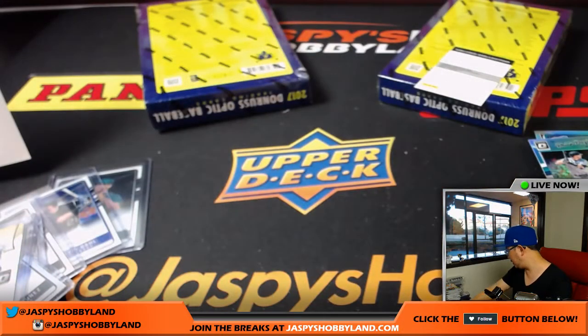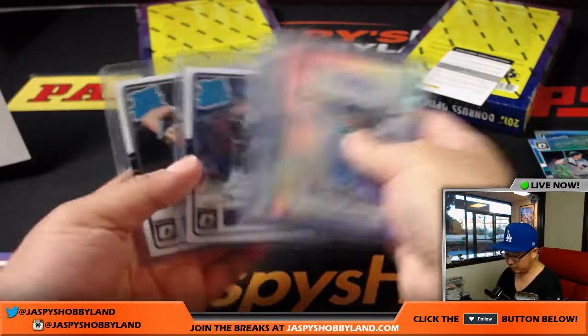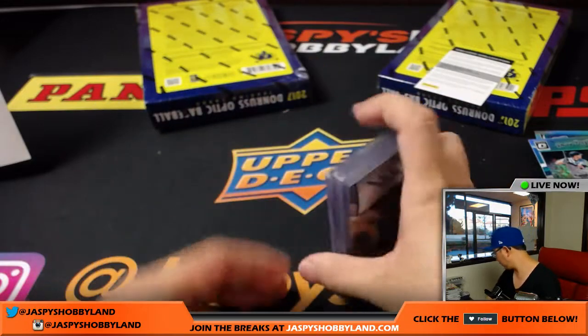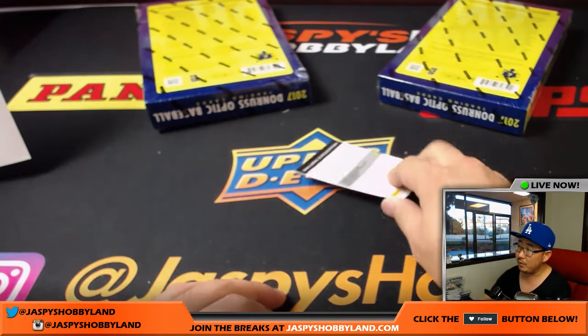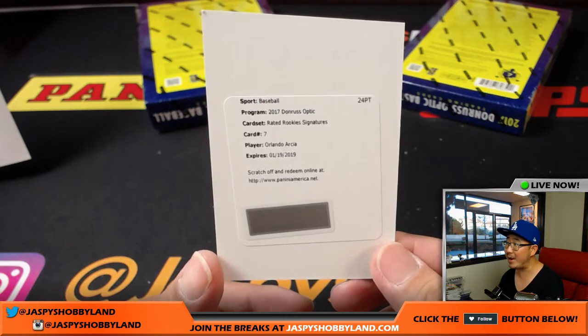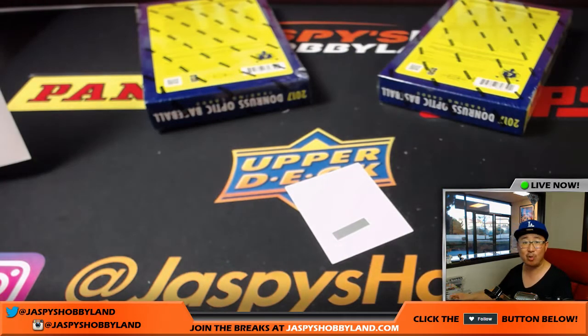And the redemption. Who could it be now? So we got the two autographs here. We got one, two, three, four autographs out of here. And the fifth will complete the hot box. And that will be Orlando Arcia, rated rookie signatures for the Milwaukee Brewers. Adam Wilson with that one.